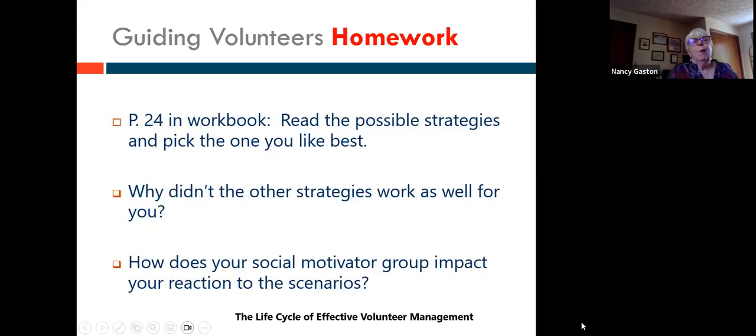On page 24 in your workbook, there is something that's a classic, actually. I've found it in half a dozen different places over the last 10 years. It's an exercise that shows possible strategies for instructing a group of volunteers to do a particular task. And I actually challenge you to read it, think about it, think of your responses and what worked and didn't work for you in those ways to instruct people.